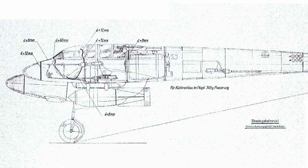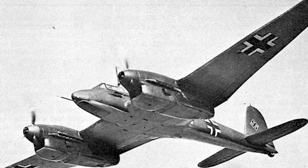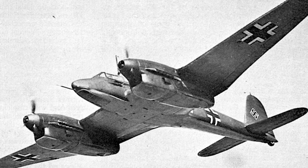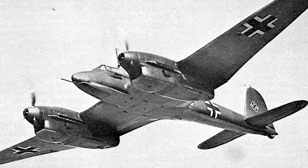Today, we're taking a look at a little-known German fighter from the late 1930s. Equipped with twin engines, designed by the legendary Kurt Tank himself, and promising to deliver exceptionally high performance, the Focke Wulf 187 should be listed as the textbook definition for a missed opportunity.